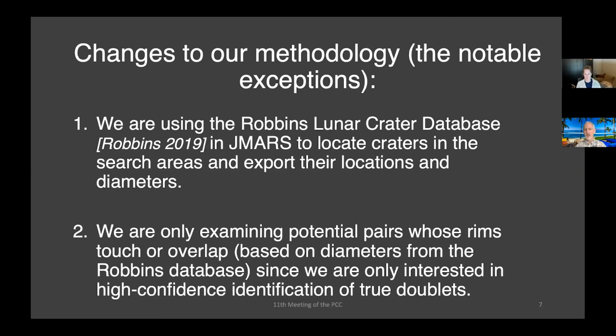Also, we are only examining potential pairs that we think we can make a good case that they really are doublets. Clearly, doublet impacts can be so well separated that there's a good distance even between their rims, but it's kind of hard to prove your case without additional evidence, like maybe a septum, or maybe they're so close together they form two low points in a peanut-shaped crater. So we're not going to deal with anything other than craters that at least touch or overlap.